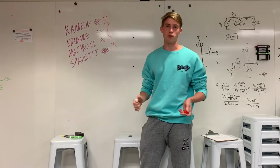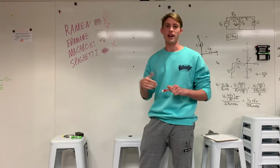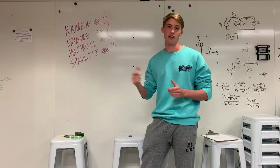So a possible reason why this happened was the noodle to water ratio. Our noodle to water ratio was a little bit too low. If we added more noodles, there would be more starch in the solution, which means the noodles would have been stickier and probably would have stuck to the ceiling better than they did here.